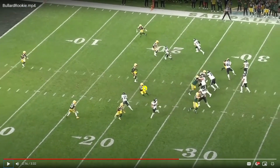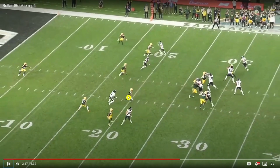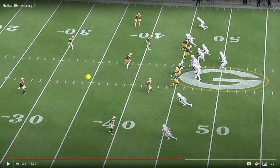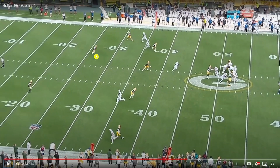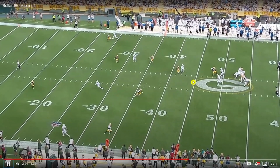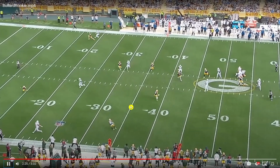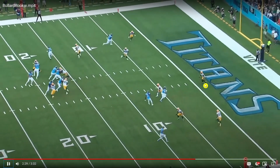A really nice job here in coverage where he sinks into the window perfectly. Hurts cannot throw the ball to A.J. Brown here. So a nice job. Yes, he finds an open window, but Bullard does his job there in coverage. Same thing here where I think you see him do a nice job. Look, he's already in transition. He sees the break from the tight end, and he closes that window, forcing Richardson to again get into scramble mode and throw elsewhere.